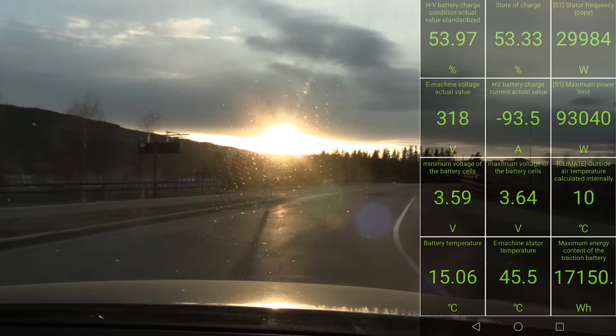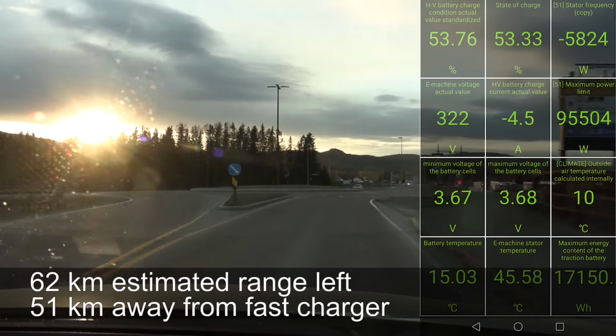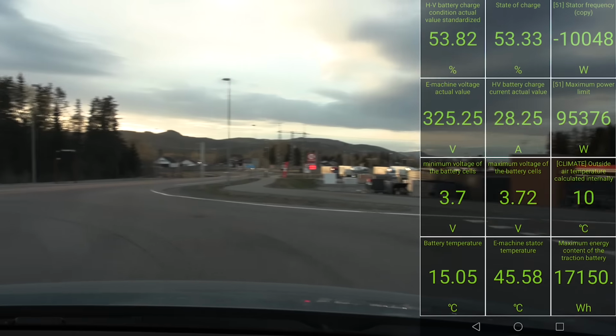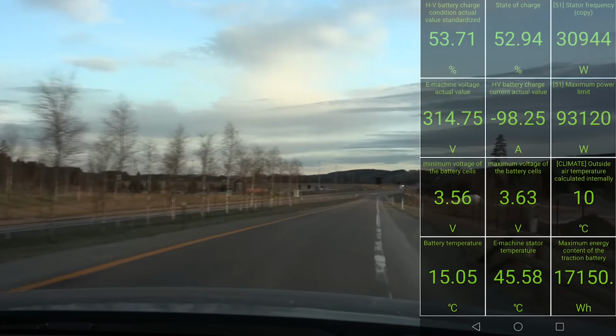Let me check here. We have 62 kilometers on GOM, and we are 51 kilometers away from the fast charger. We can always bail out before, but yes, I want to try that Ioniq charger, because it will show you some nice charging graph. But okay, so let me see.